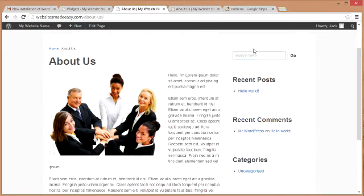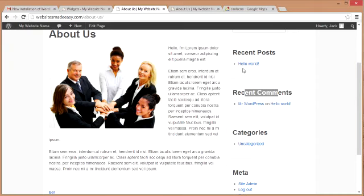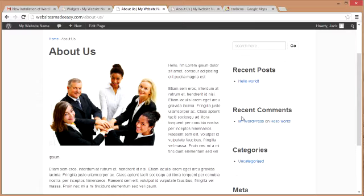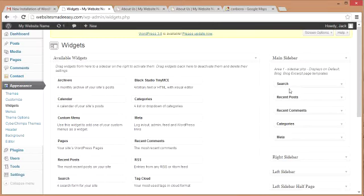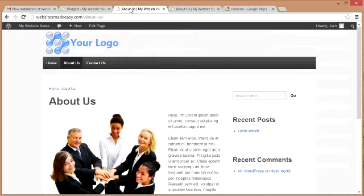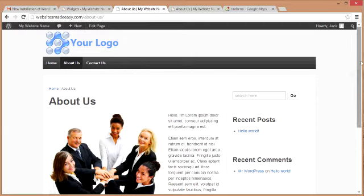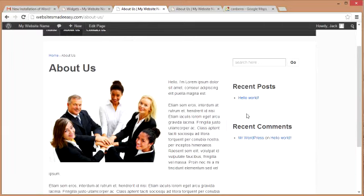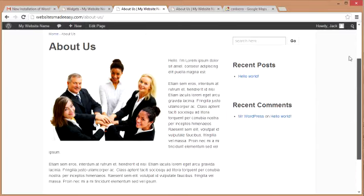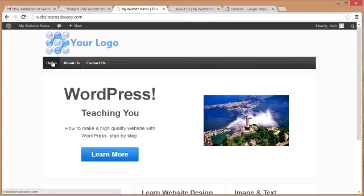So we just have the search, recent posts, recent comments, categories, meta. So let's clean this up a little bit. I want recent posts and recent comments and search, but that's it. So let's trim this down. Let's get rid of meta, get rid of categories, and just keep those three. Then we can refresh. You don't even have to press save, sorry. And we have our three sidebar widgets here, and that's it. So that's how you manipulate that right-hand sidebar.